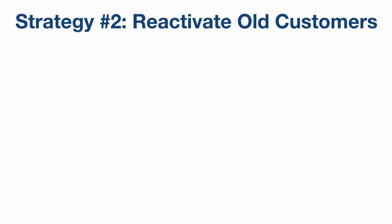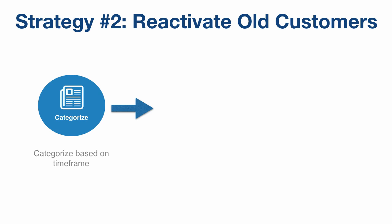There's really 3 steps to reactivating old customers, and number 1 is that you categorize them based on the time frame. So if you look through your metrics and your stats and everything that you have, you'll find that you have customers who've done business with you in the past. And maybe you have to break this down by category. Again, it depends on what type of e-commerce business you have. If you break it down, you'll find that people typically buy in certain timelines, right?